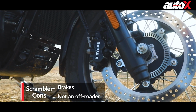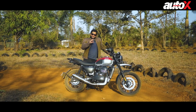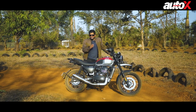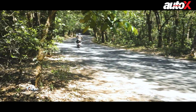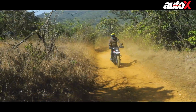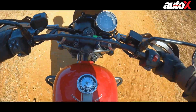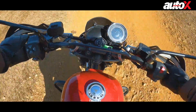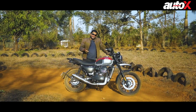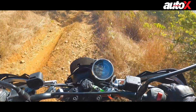Now, the other problem I had was the brakes, especially the ABS, which was over intrusive. The moment you touch the lever, it just cuts in and cuts off, and it is quite weird because you don't really brake on time, and of course it saps a lot of confidence. So when you're riding on trails, you don't have that confidence in the bike, in the braking system, and that of course affects the performance. So if you are going to buy the Scrambler, I suggest you stick to the road. Light off-roading, yeah, you can do, but you have to change the tires.